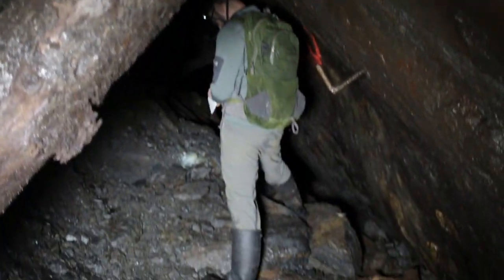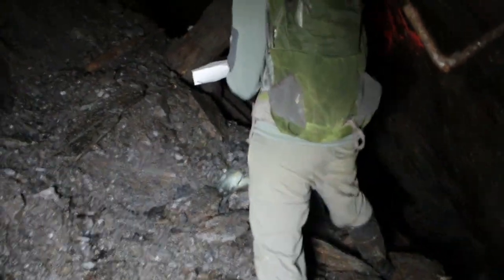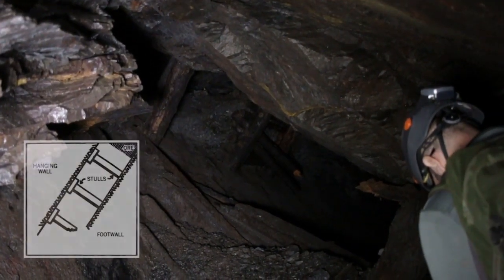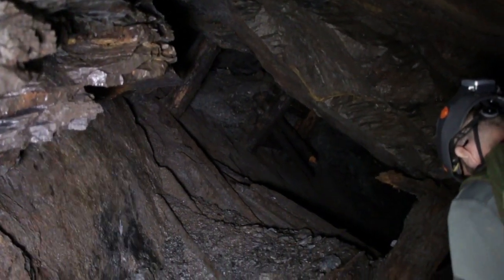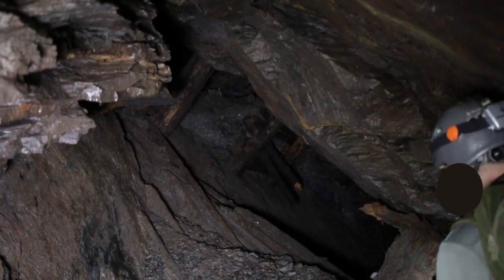And just past the timber here where he's standing, if you come through here, there's all your stoping up into there. And there's the stulls holding the front wall against the back wall. Yeah, this looks like exactly the drawing of what they had in mind at the end of the mine plan.